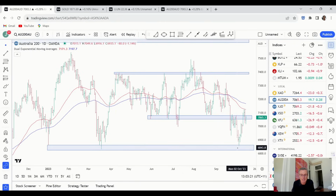Support came in at around 6,850, and we just had this situation where the market was very much stretched below these moving averages. We've got the 50 and the 100-day moving averages, and we've got that strong rebound off the support. Really, very much a V-shaped bounce.